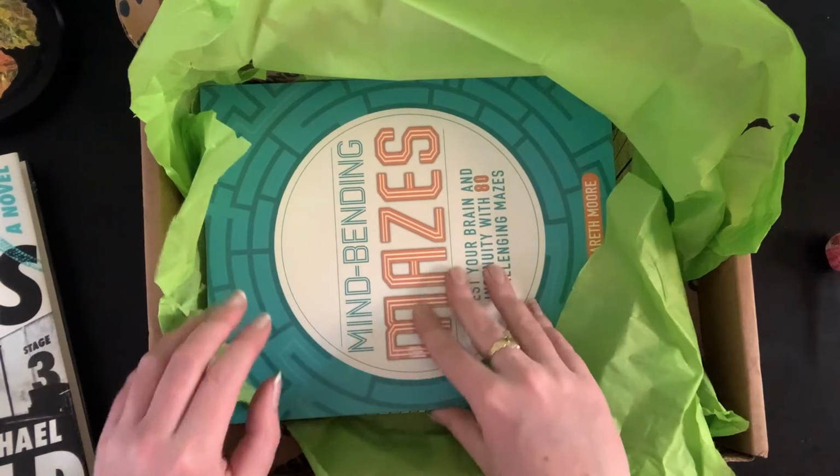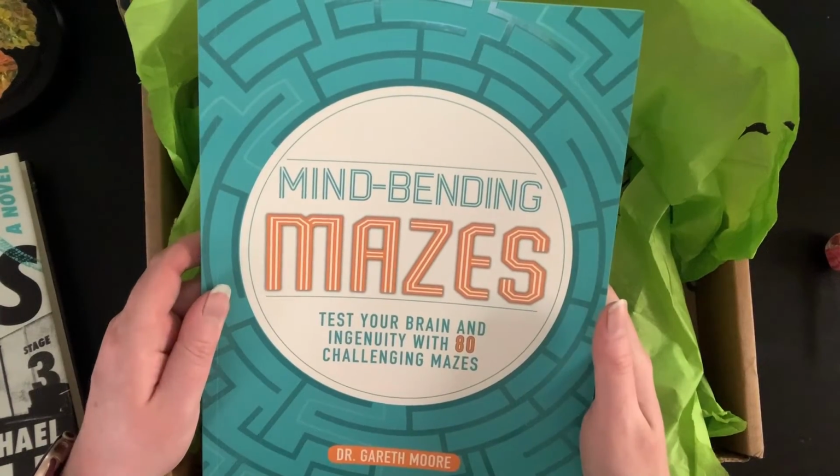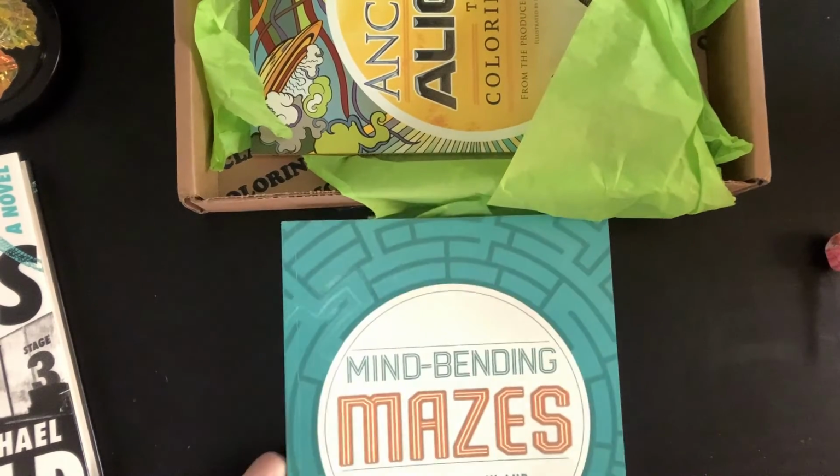I'm not sure. Then we get a puzzles book, Mind-Bending Mazes. Test your brain and ingenuity with 80 challenging mazes. So I guess I can go ahead and, oh gosh, flip through this a little bit.